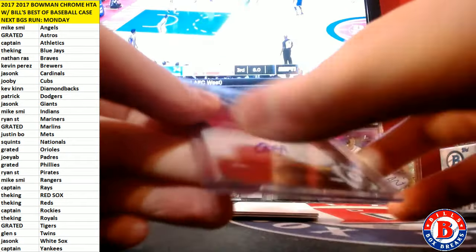First one, Alfredo Rodriguez for the Reds. North America Earth. King picking that one up. Ofelky Peralta. Orioles base hitter. And a redemption. Nice for the Phillies. Chrome sensation autograph of Mickey Moniak. That's going to the Phillies. Nice hit.